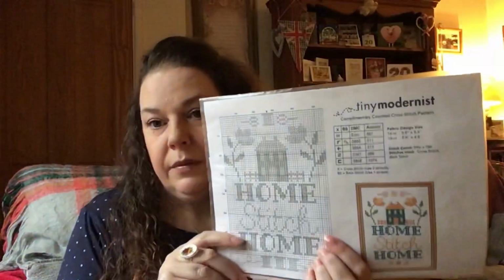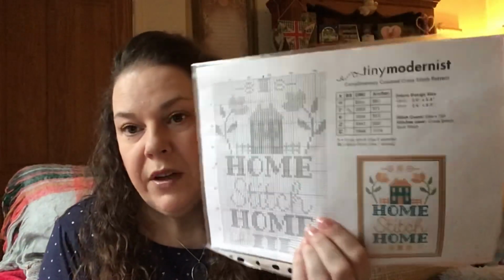Just go in there. What else have I got? Oh, this is our stitch along that me and Emily are doing. After we finished Be Calm, I showed you earlier, we have decided to do Tiny Modernist, Home Stitch Home, and I can show you the chart because it's free on her blog.